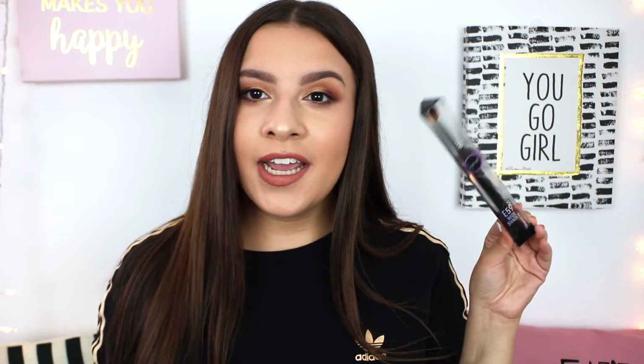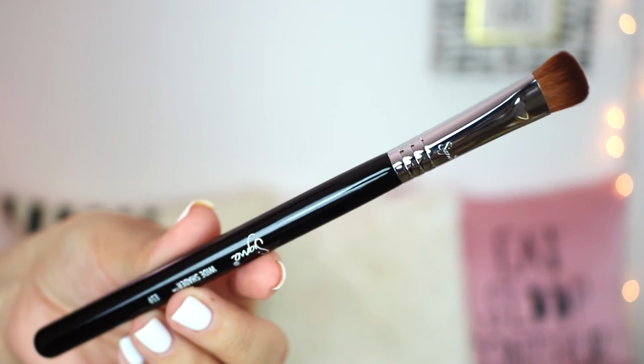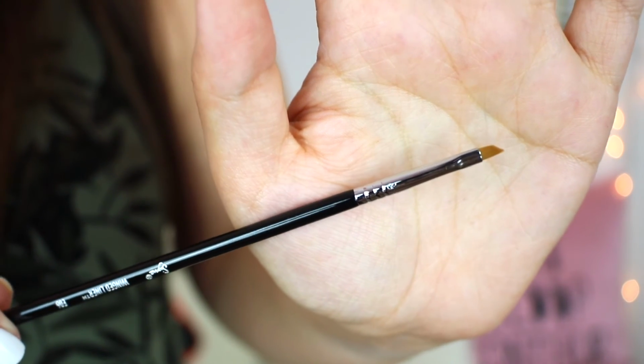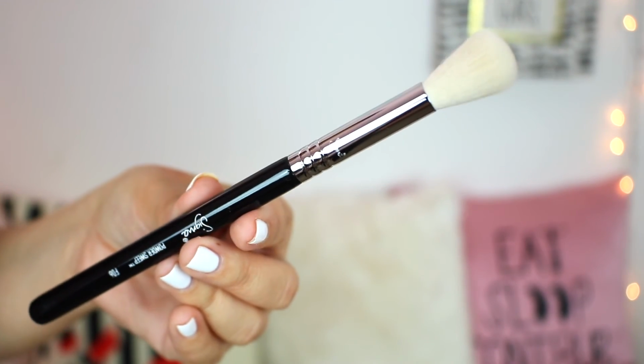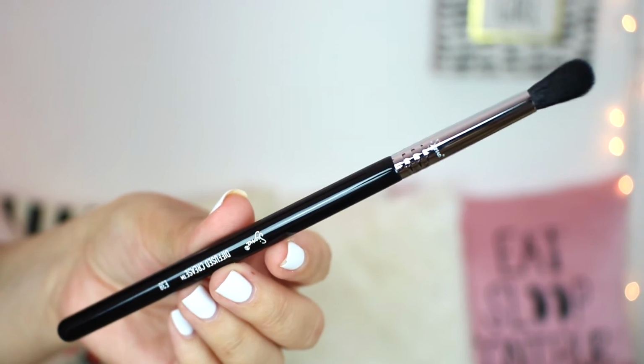They also sent a couple of eye brushes. They sent the E59. I know you guys can't really see in this packaging too much, but I will do a close-up so you guys can see what the brushes look like. They sent the E06 little winged liner brush, the F06 powder sweep. This is gonna be awesome for sweeping away excess powder or fallout under the eye, or even as a highlighter brush. And what else is here? And then the E38 diffused crease, which is a little crease blender brush that looks really great. You guys know I'm all about blending and blending brushes.